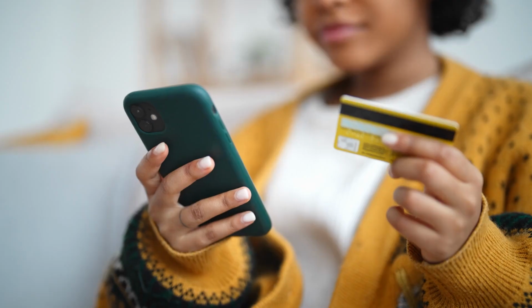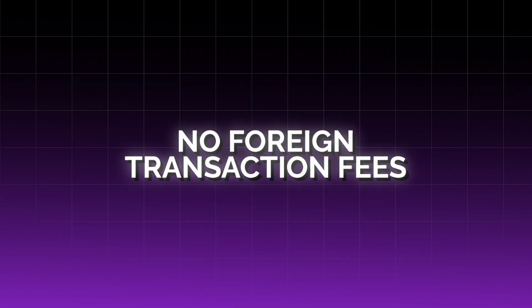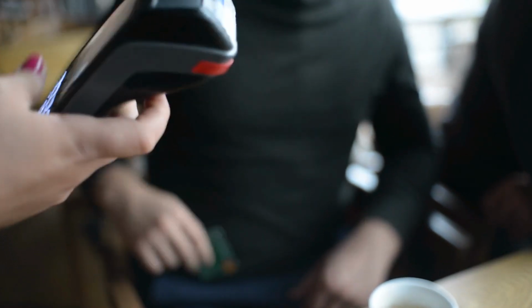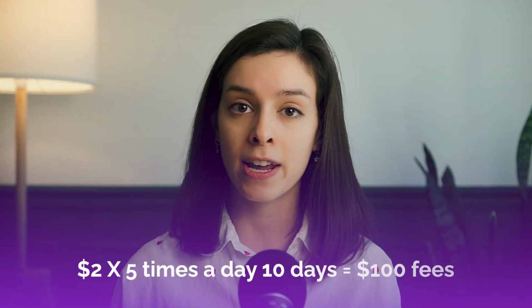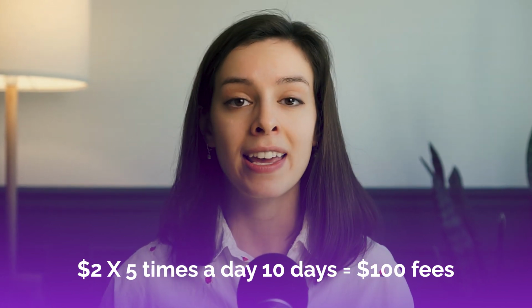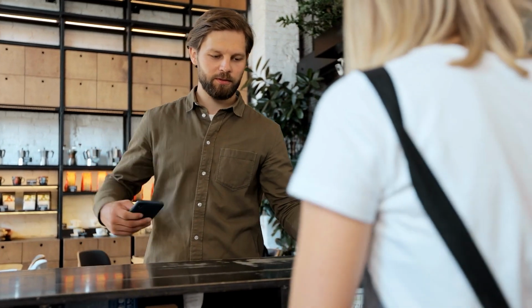Now let's talk about the credit cards you should be using and what you should be looking out for as a travel-friendly card. The first thing your credit card has to have is no foreign transaction fees. Just think about it. You're at a restaurant and you swipe your card and you get charged an additional $2 in fees. You do that 5 times a day over the course of 10 days. That's $100 in fees. That's just a general example, so make sure the card that you're using has none of those fees.